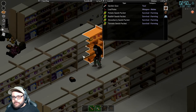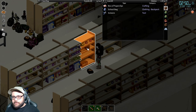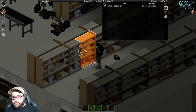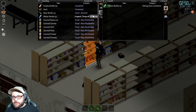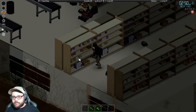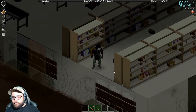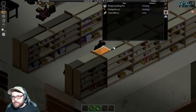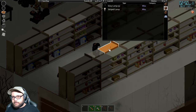Bowls and mugs, more farming stuff. I guess I could go up to the roof and do farming. I mean, at least get a farm started, though they'll probably freeze. It's already too late in the season for that. More popcorn. Don't really need that. I know, this is... Hey, there's another cooking pot. Nice. This is captivating content.